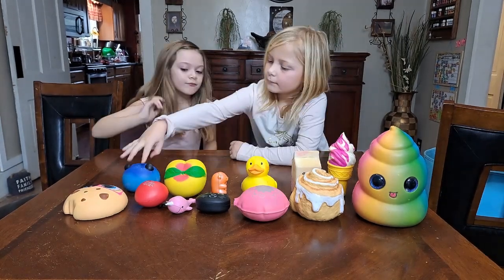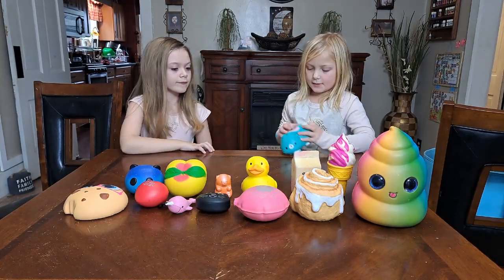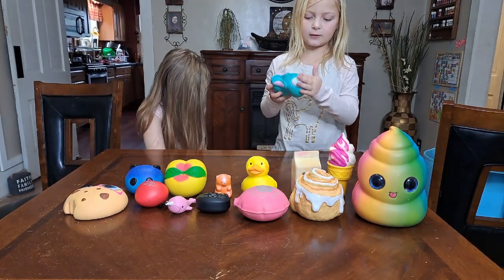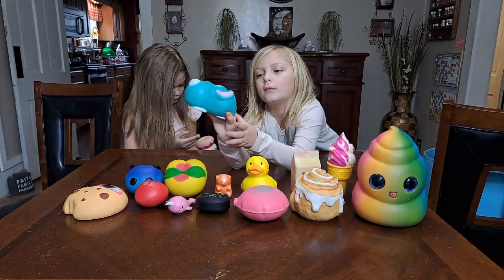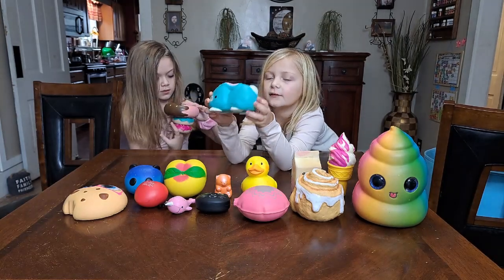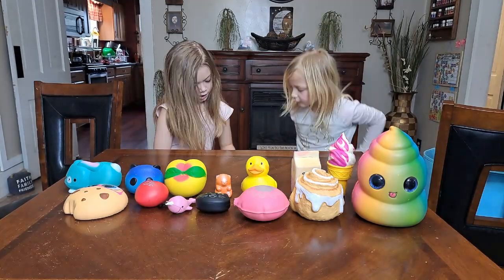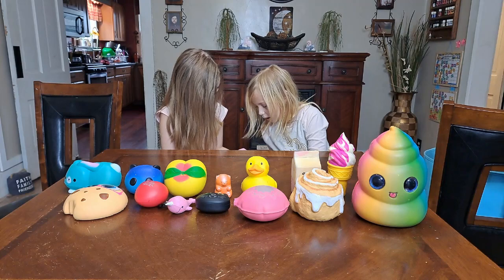Next up is a bunny. The inside of the ears are pink. The tail looks like a bug, but it's actually the tail. And then the color on the outside is like a tailish. Okay, next up.